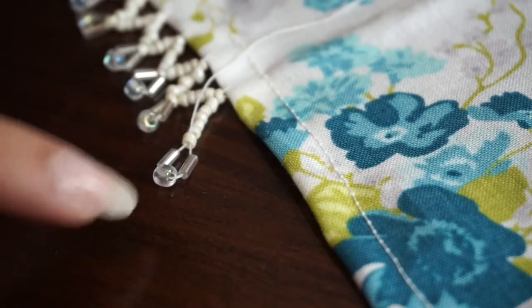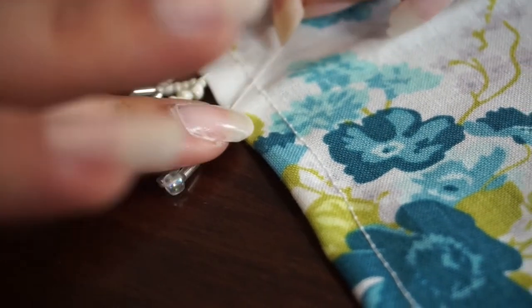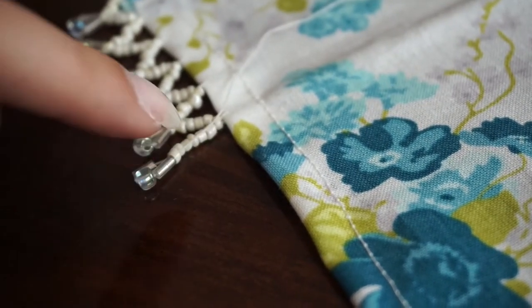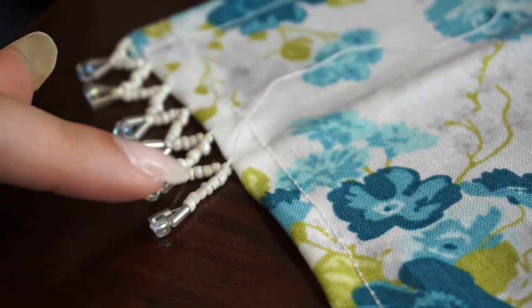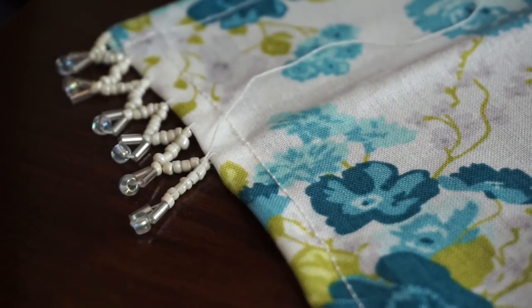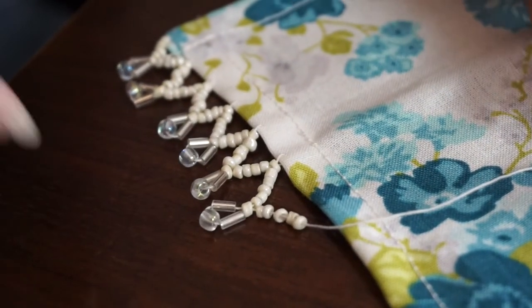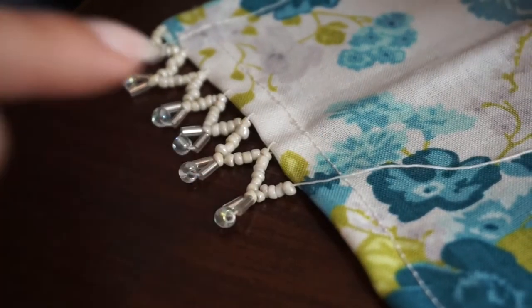Okay, now that that's all tight, it's gonna look like this. It's gonna get tighter when you add the other beads. So now what you're gonna do is put five more of those small beads to complete that V shape. So six on this side, five on that side. It's gonna look like that. Okay, so now we pull it, now we stitch it through.